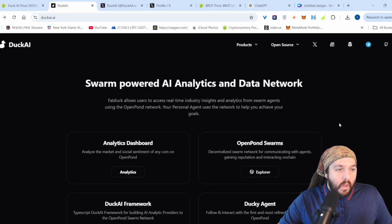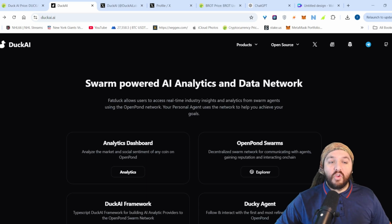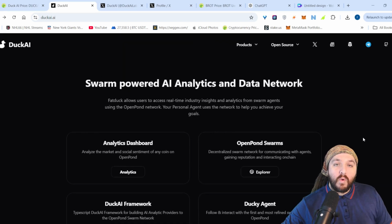All right, guys, so that looks like everything important that we need to go over here. I hope you get the gist of it. DuckAI, foundational, swarms, ChatGPT, large language model aggregator, stuff like that. They got a trading bot coming soon. Let's go ahead and hop into the smell test.